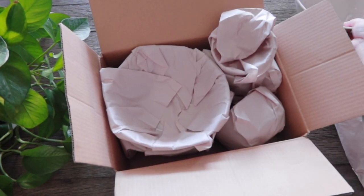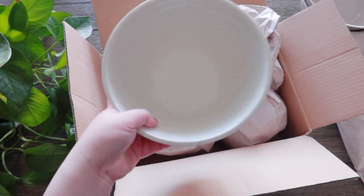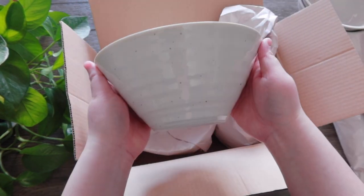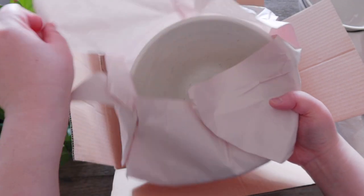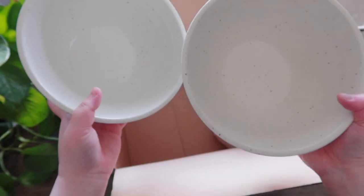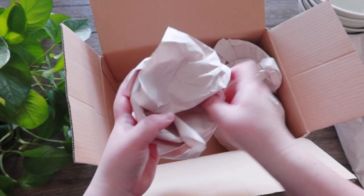Yeah. Okay. I think we picked another one. Yes, we picked two. Here's a comparison. So these are for the kids. I picked this one for myself. It's very beautiful. Good size for ramen. I think this one is the same. Yeah. It's two.